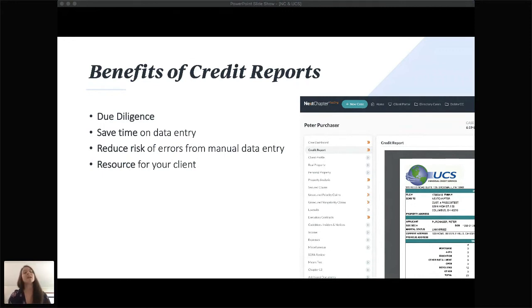And then lastly, it's a resource for your client. A lot of times this is a pass-through cost. The debtors will pay for it because they do get to leave your office, or now if you're working virtually, you can email them a copy of the report. So they're going to have that, which has all of their information, all of their debts. It's going to give them a really good idea. It may be a while since they've actually had their report pulled.